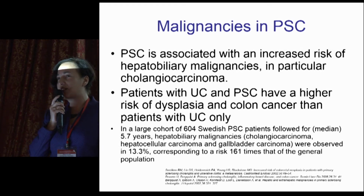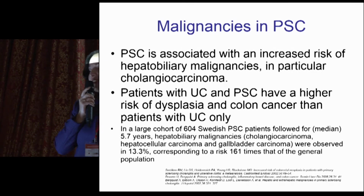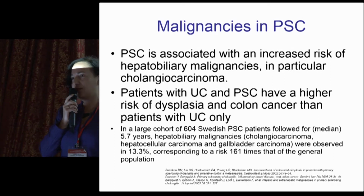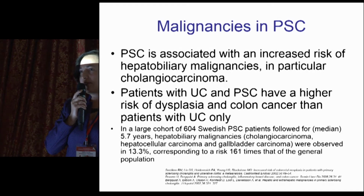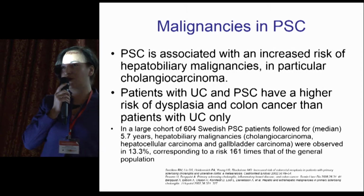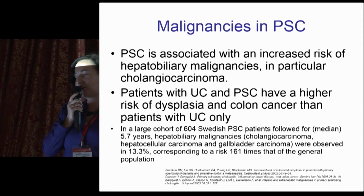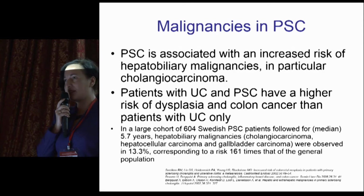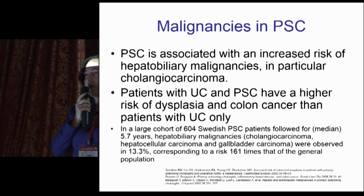A special problem in PSC, an issue which we saw yesterday during the surgery, is that PSC is related to a sharply increased risk of hepatobiliary malignancies. First of all, we're talking about cholangiocarcinoma. If there is IBD, we're talking about colon carcinoma and colon tumors. And in Scandinavian countries, as leaders in this field, they talk about a risk 161 times higher in this group of patients of cancer versus the general population. That's a crazy number, actually.